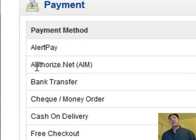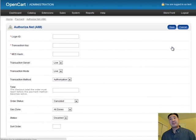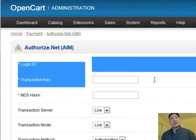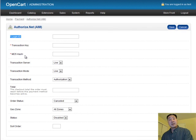And what we just installed was the authorize.net gateway. So I'm going to go ahead and click on Edit here. First you need to click on Install and then Edit. Okay, and these three fields here, which is your login ID, your transaction key, and your MD5 hash, will actually be provided by your credit card processor. In this case, it was Merchant Plus. So you're going to want to enter in your login ID, and again, this is all going to depend on what's given to you by Merchant Plus.